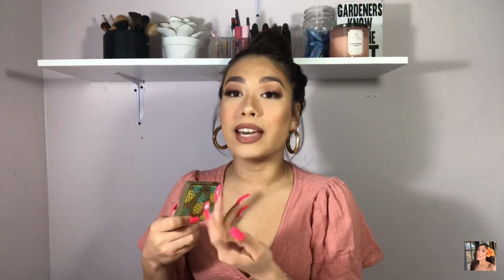Amazing. As for the duo highlight and bronzer, I think this is a go for me as well. You can definitely have 2 in 1. It's travel friendly. Also, if you would want, you can go ahead and swirl them together and you would get a shimmery bronzer. So also good. And as well, it smells like pineapple.